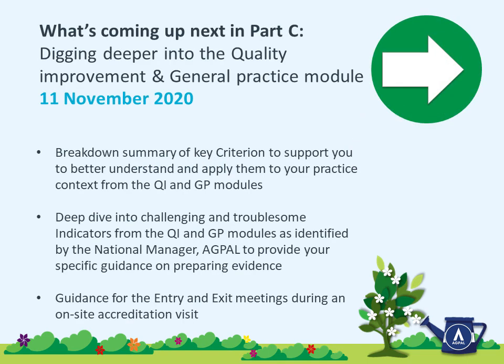So what do we got now? What's coming up on part C? That's November the 11th, which is next week. We're going to be looking at the QI and GP modules next week. There are some new challenges and indicators in QI and GP, and we'll be looking at some specific guidance on preparing evidence around some of those indicators which are different. And I'm going to take you through what is, to me, the most important part of the accreditation visit: the entry and exit meetings, and what happens during an on-site accreditation. And I think that's important.